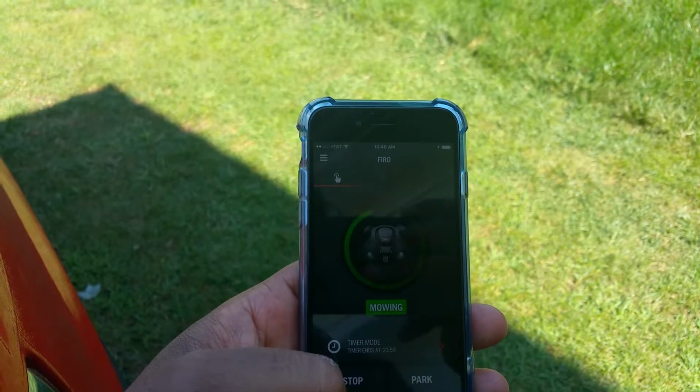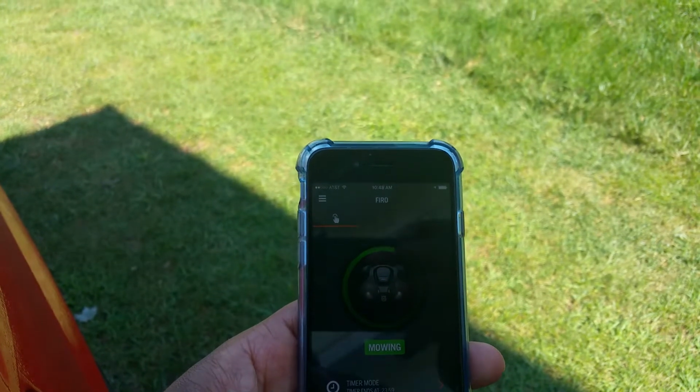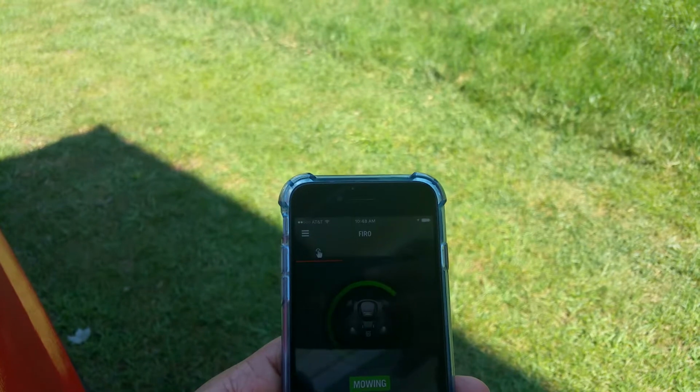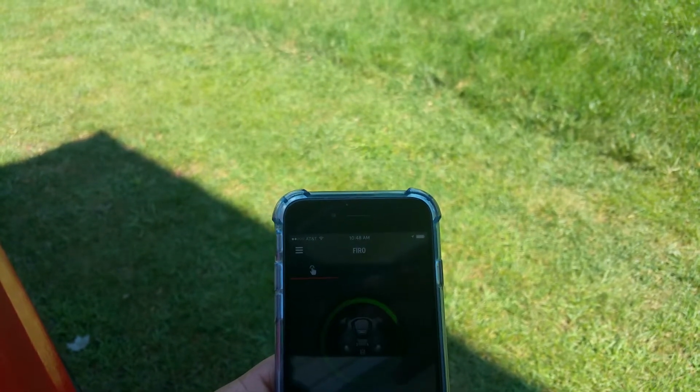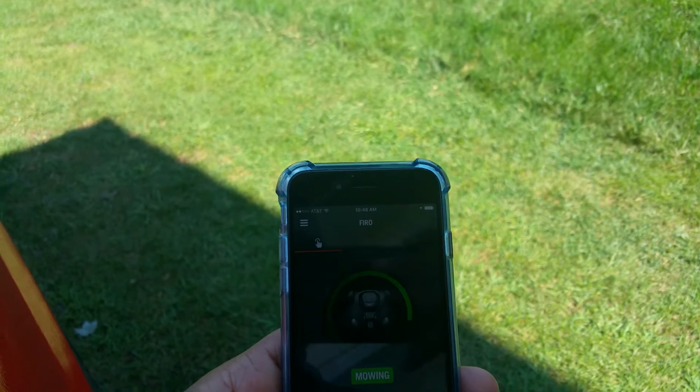And this is, again, innovation from Husqvarna. So whether you're a homeowner or you're a dealer or you're a retailer that wants to be able to manage or keep track of some of your Automowers, or a property manager that has more than one, that's how simple it is to manage these units, okay?